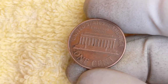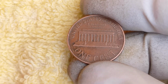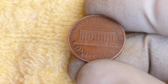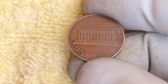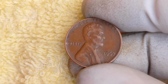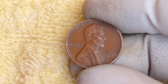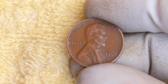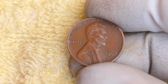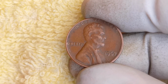Market frenzy. Let's not forget, coin collecting has evolved into a high-stakes investment market. Billionaires and elite investors are always hunting for the next ultra-rare treasure to add to their private collections. Market value and future potential. The coin market has never been more active. The value of rare pennies like the 1967 Lincoln cent is soaring, even more so with new generations of investors looking at coins as stable, appreciating assets.